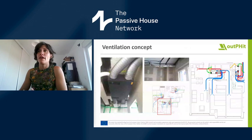Everyone wants his own ventilation unit and his own heat pump. This is not optimal sometimes for the budget and for the efficiency, and we are always working to change it. But at the moment, it is something that is in demand in the market. So we did it this way in this building.